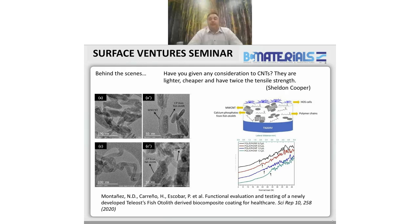Well, this reminds me of some of the work we published earlier this year, in which we were developing some coatings. These coatings were based on calcium phosphates extracted directly from some fish in Colombia, and we needed to improve the mechanical properties of those coatings. The way we were successful was by introducing different loads of carbon nanotubes into the coating. You can see on the bottom right the adhesion curves from coatings containing different amounts of nanotubes. As we increased the amount of nanotubes, the adhesion strength increased.